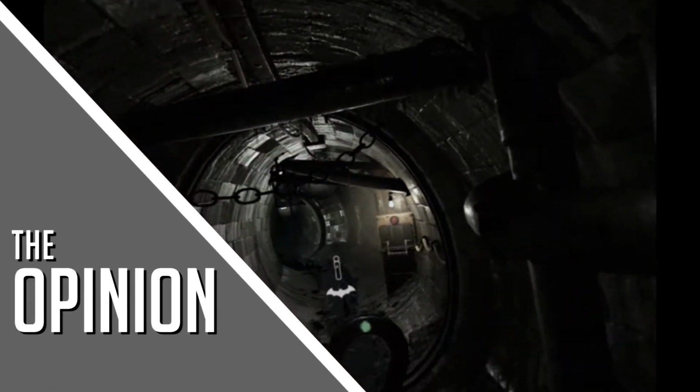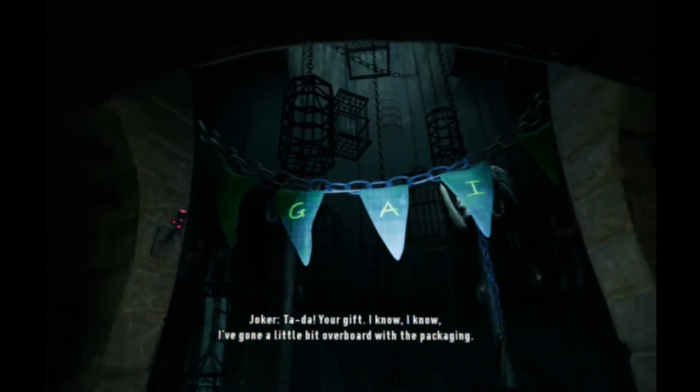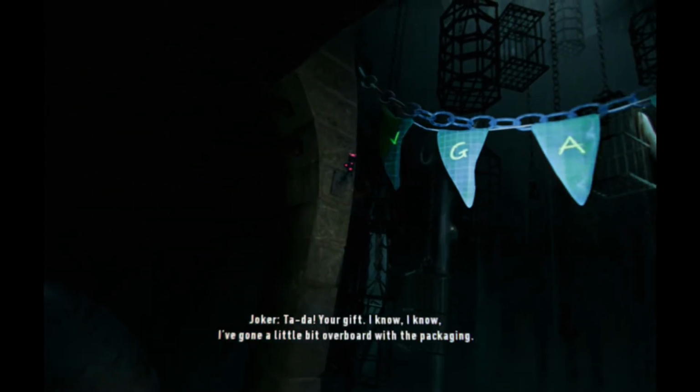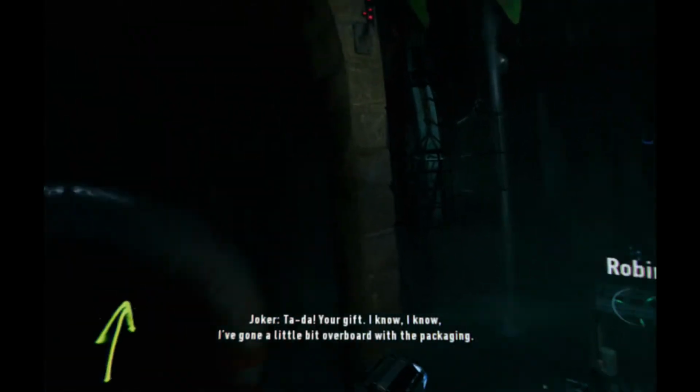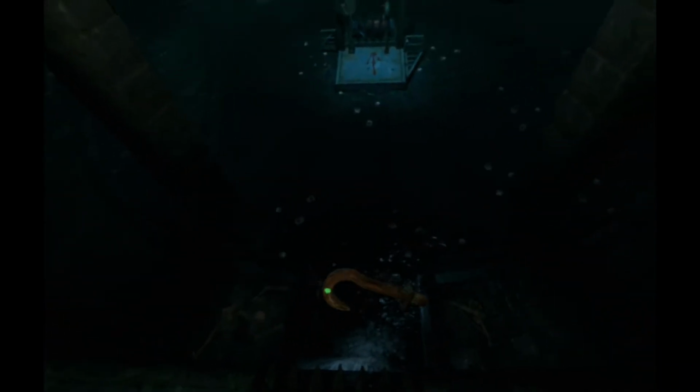Overall, Arkham VR is a wholly disappointing venture. It does a poor job of making you feel like the Bat. It focuses on the world's greatest detective side of the Caped Crusader, but leaves out any of the thinking, implying that Batman himself isn't a great detective, but his gadgets do all the work.